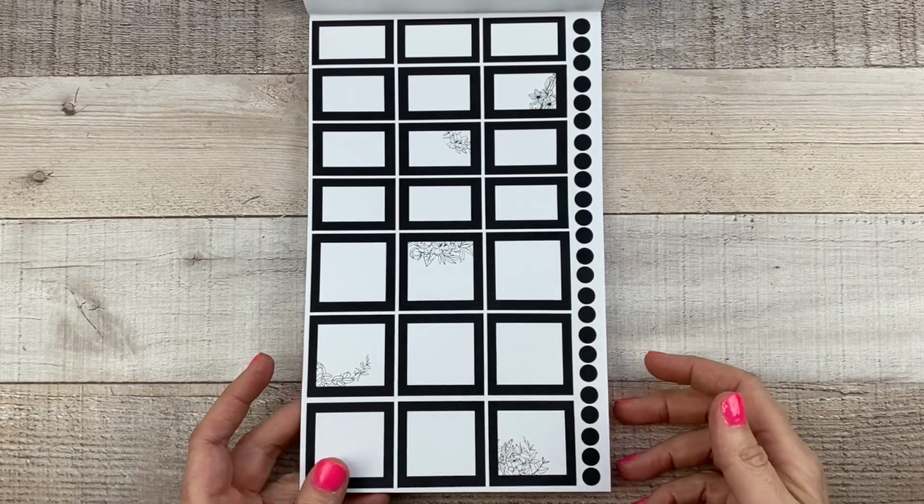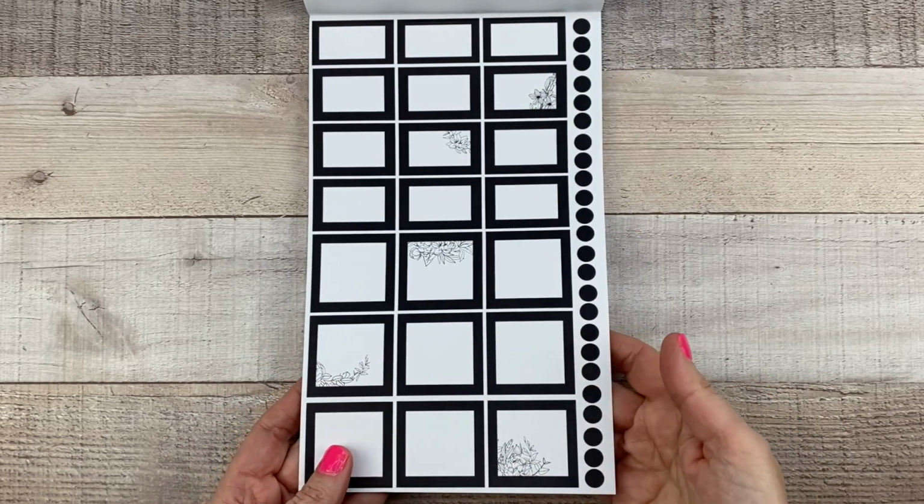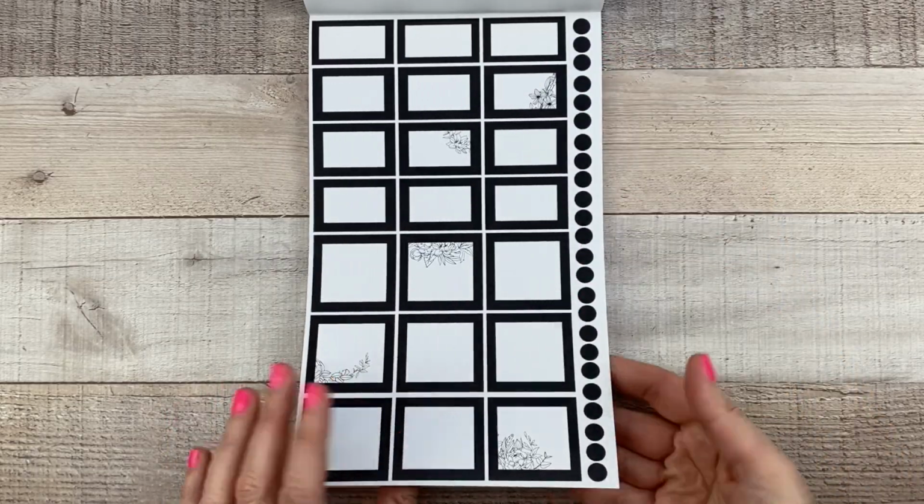We have some smaller boxes. Most are plain, but we do have some of those florals in there too. Lots of bullet points down the side.